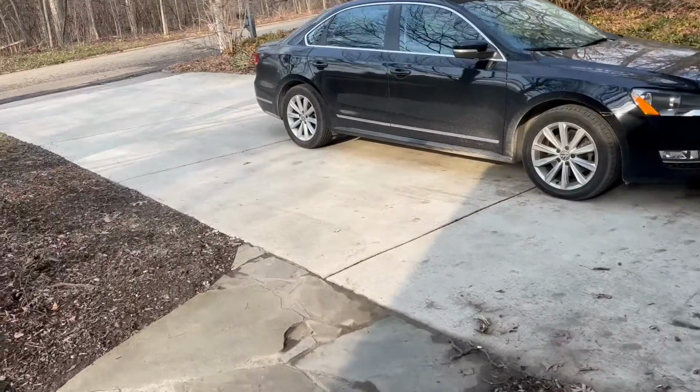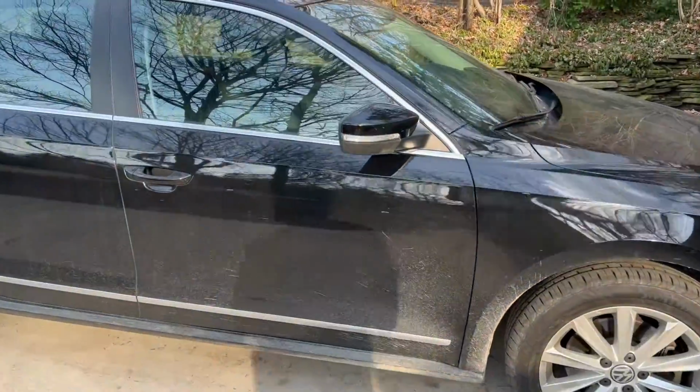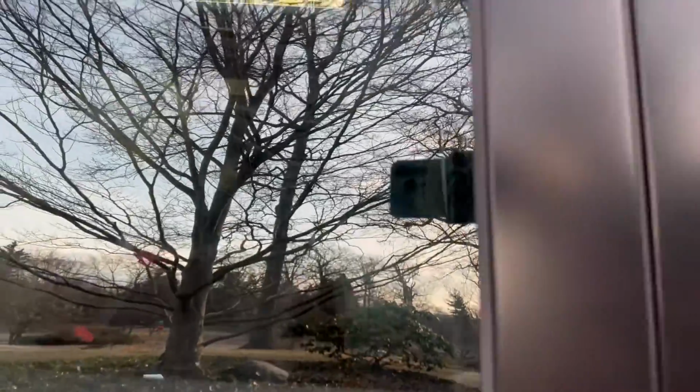Y'all, my car is dirty. Look at it, it's dirty. That's all right, we're gonna get it nice and clean. Nice and clean. Look at all that.